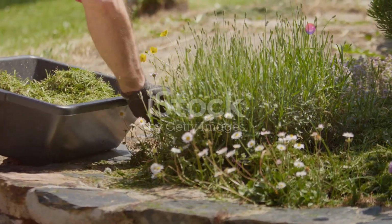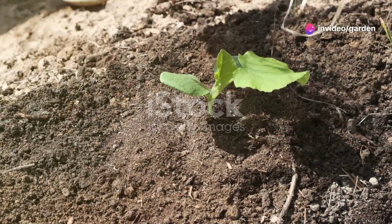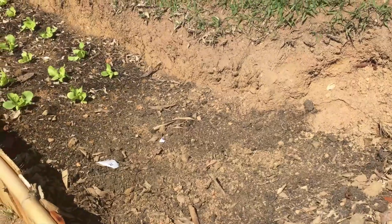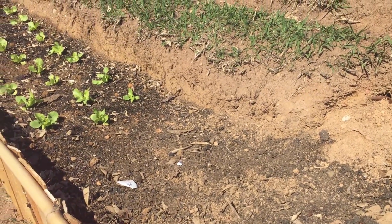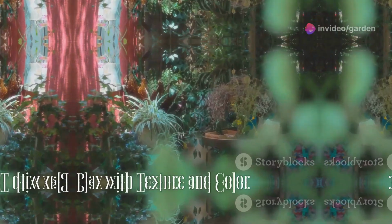Mulch is your landscaping friend. It not only looks great, giving your garden a polished look, but also helps retain moisture, suppress weeds, and regulate soil temperature. Organic mulches like bark chips or compost are ideal, as they break down over time, adding nutrients to the soil.